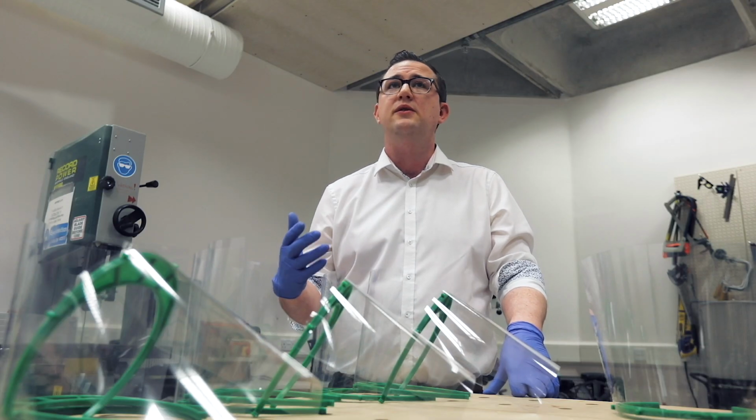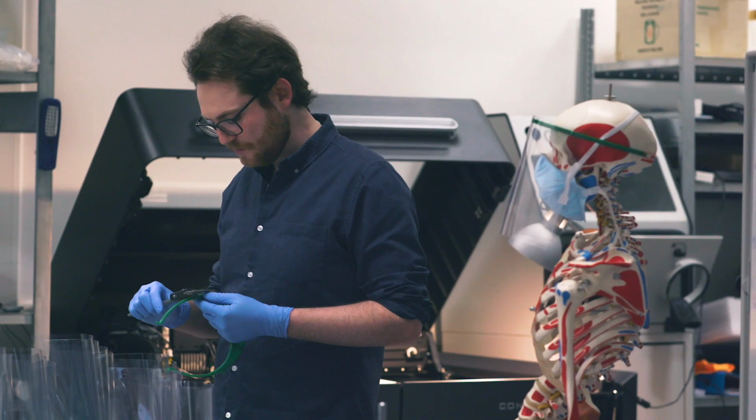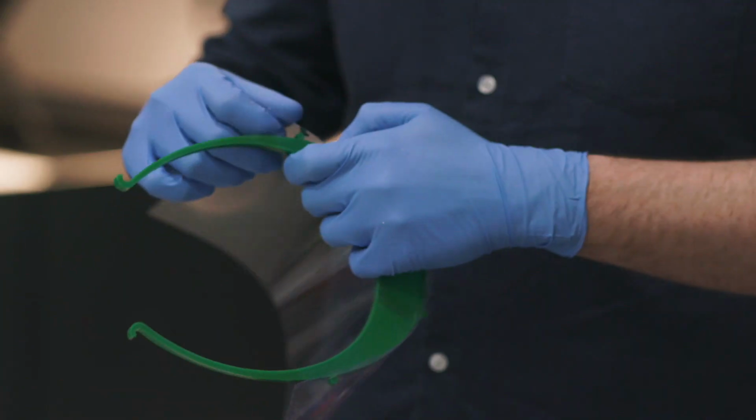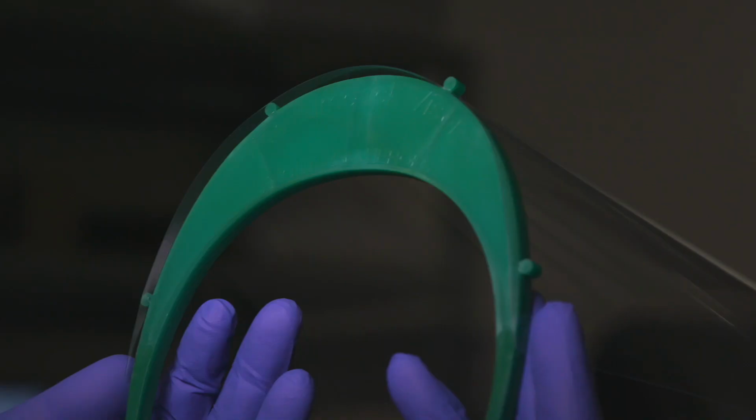We worked on the design on the basis that it's something that needed to be implemented quickly and something that needed to be comfortable. We're going to have healthcare staff wearing these for 12 hours a day or more, so we needed good usability and good comfort, and that we could either clean or replace the visors on a daily basis.